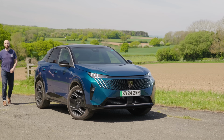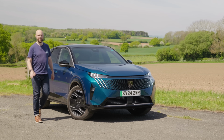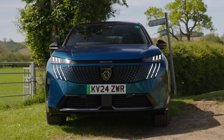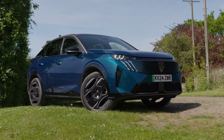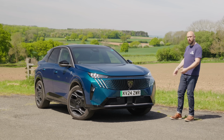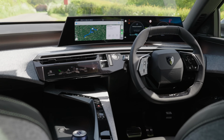Right, it's time to sum up my thoughts having lived with a Peugeot e-3008 for all of a sunny morning. What do I like about it? Well, I like the looks. I think it looks really, really nice. I think Peugeot's design language is on a real roll at the moment, and this continues that theme. I think it looks sharp. I think it looks modern. I think that lorry is very, very noisy. You can probably hear that, apologies. But that's carried on inside as well.